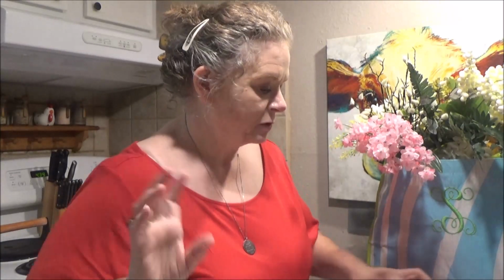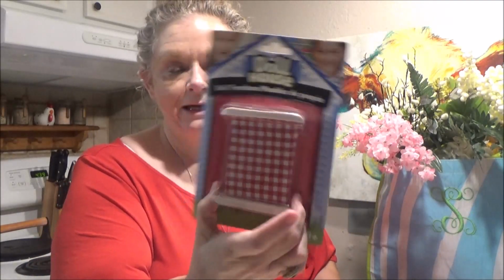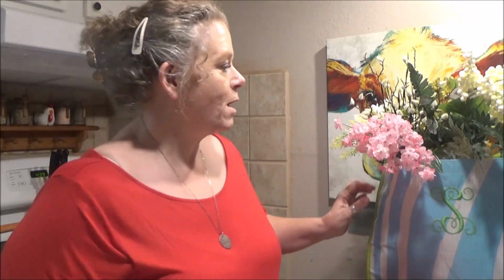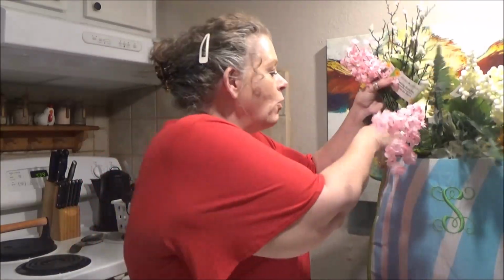Okay, I've got a little dollhouse that a friend got for me a long time ago. I never did anything with it, and I thought it would be nice if I started fixing it up a little bit, so I'm getting things here and there to use with it. I picked up a little doll bed and the little dresser to go with it. I've seen a lot of videos where they remake those or fix them up, and so I thought I would try that. Then I have a whole bunch of flowers.